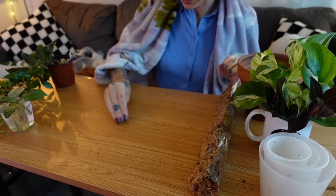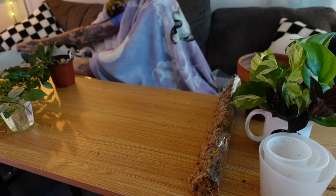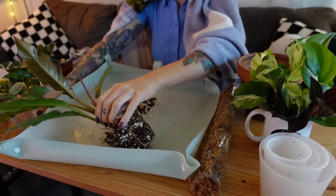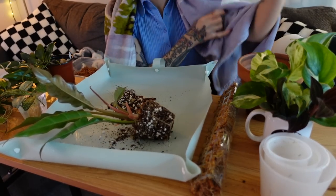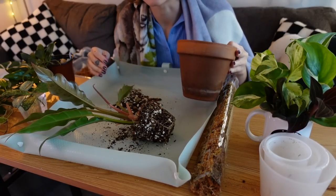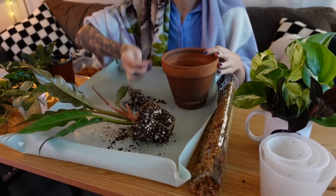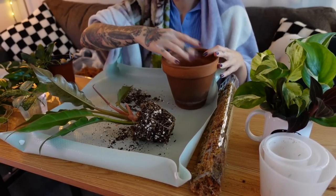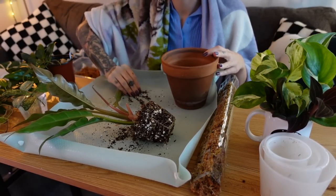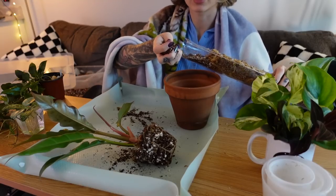Okay, now that I've got my sphagnum mess here, I am just going to set my potting mat right on top of that. Ugh, this blanket's annoying, but I'm freezing. Like I said, this is the terracotta pot that I'm going to be using. I'm just going to throw in some of this extra potting mix here that was in the old pot. Might as well use it up. And then I'm going to figure out how I want to situate this. I'm just going to fill the bowl like this.